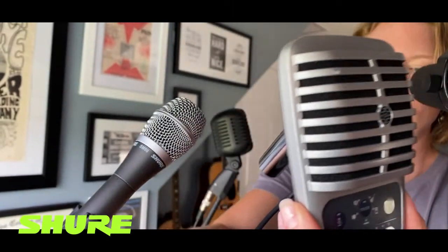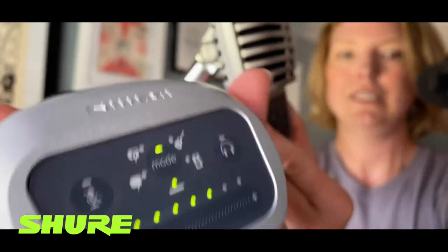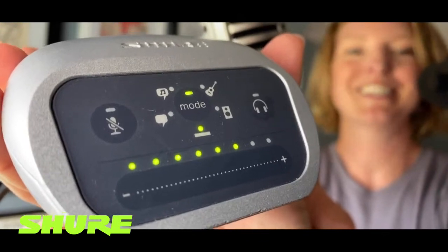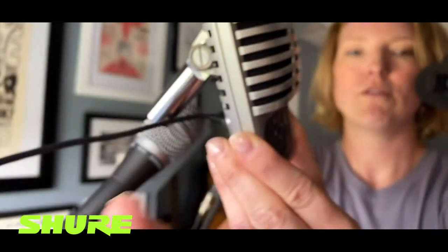And on the MVI, I actually have the same control panel. I'll show you that. So you can see it all lit up and pretty. All right, so you can see all of the controls there. And you can access that from on the microphone or the MVI.